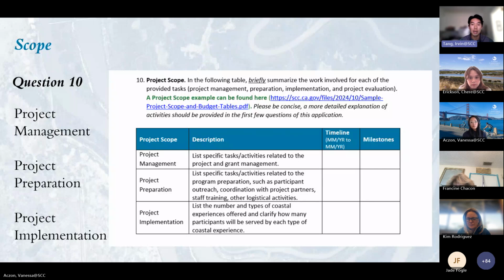So for instance, an example milestone for project preparation can be a completed roster of project participants or the completion of instruction for recruitments.